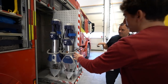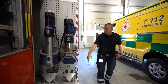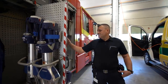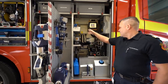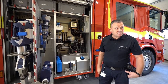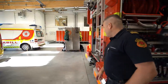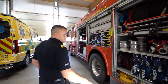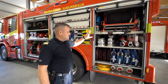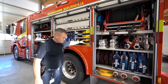This helps with rescuing people? Yeah, we have here a cutter and a spreader. We have all kinds of gear, this is to open doors. And then we have all the smaller things regarding the rescue, like for steering wheels. And on the other side of the car, there we have the water side. Here we have the high pressure hose line, the feed lines for the pump, larger feed lines for the pump.